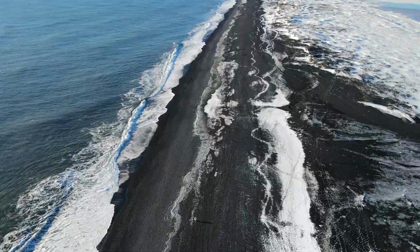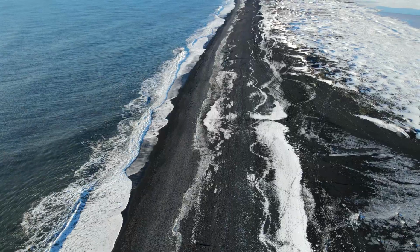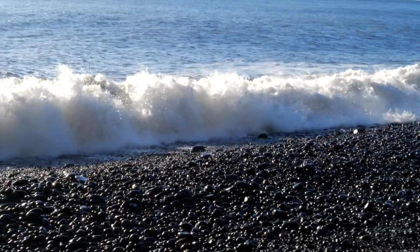What happens is there's small waves, and then there's a hidden big wave that will suddenly just come in, and it can just wipe you out, and then the undercurrent can just drag you under, so you just cannot swim in it. We had a similar situation with Diamond Beach. I think that's just the way it is with beaches in Iceland, especially this time of year. Best off just staying way away from the water.